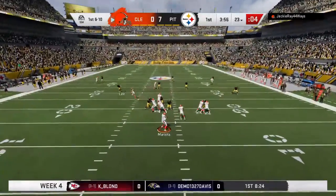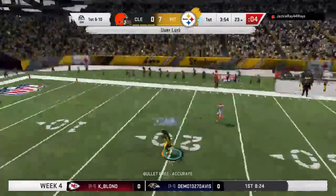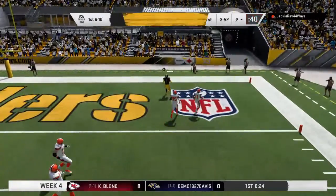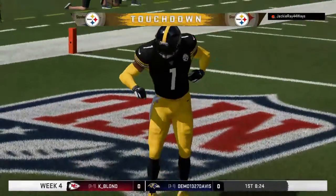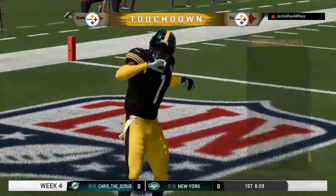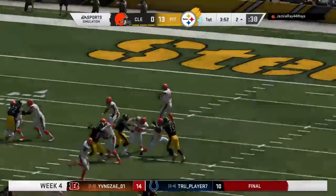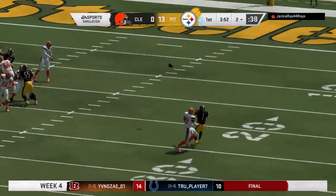Trying to shake off the interception. He'll look to throw. He rifles one that's intercepted. Picked off at the 20. And he's in for 6 and a Steeler touchdown. And this defense looking like they have come to play, the pick 6. And just like that, it's 13-0 early on.